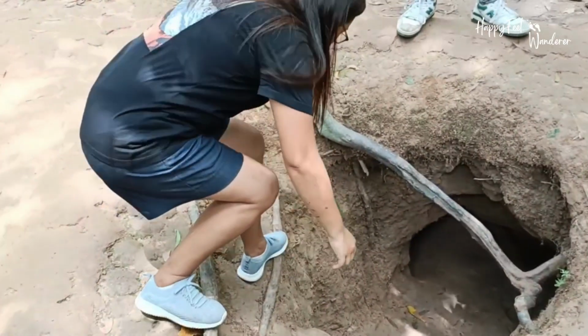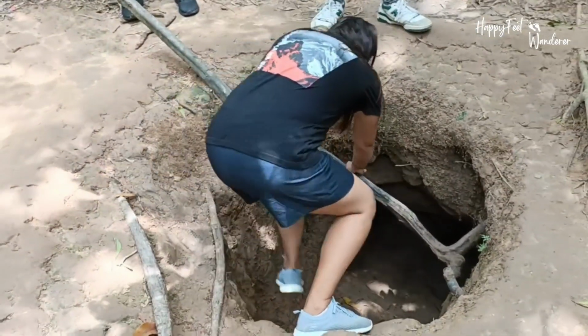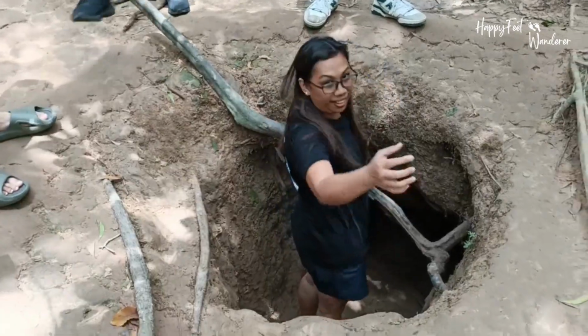So actually, in the rainy season, the rainfall is heavy. That's why they dug the bigger hole connected to the Saigon River. The rain comes and flows out to the river. Oh, okay. That's why in Saigon they never flood.